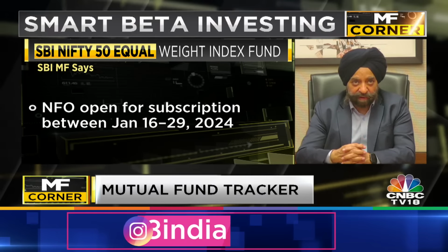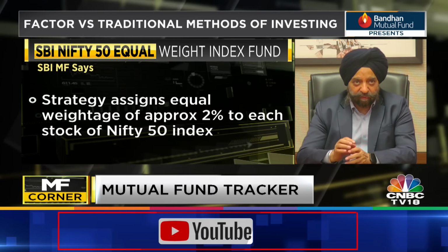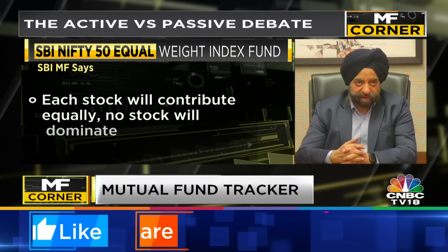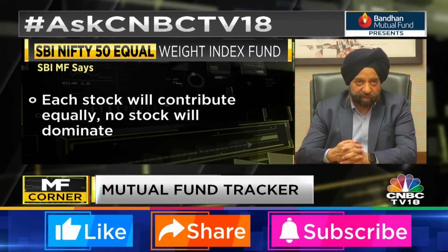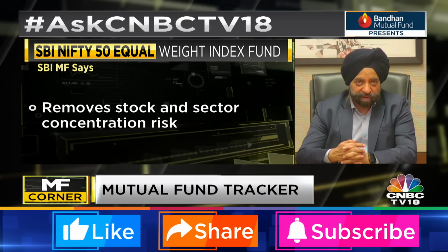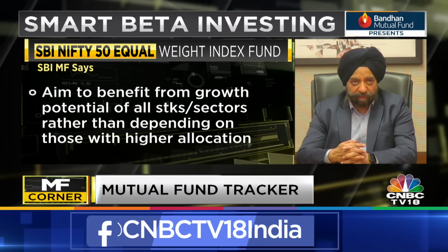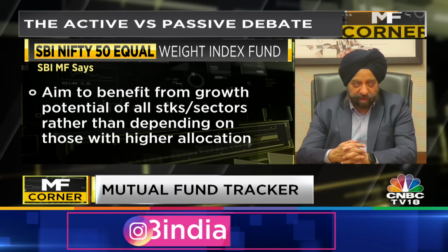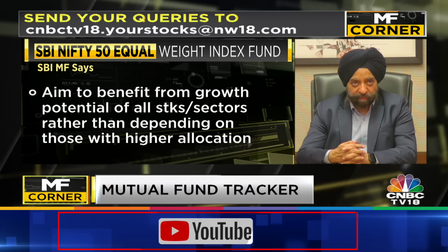Now, what is on offer is an equal weight index. So for the top 50 stocks we will put around 2% in each and every stock, so that we are able to create value, because we see that the way our country and our economy is as of date, we are in the sweet spot. So all the good businesses, naturally the top 50 companies, are the best run, with the highest level of corporate governance. We want people to participate equally in all those stocks, and we are of the opinion that going forward this will give better results.